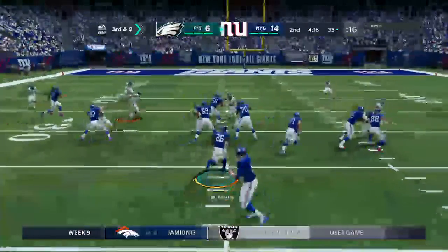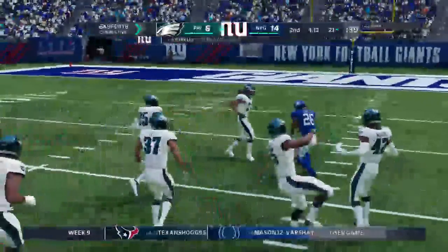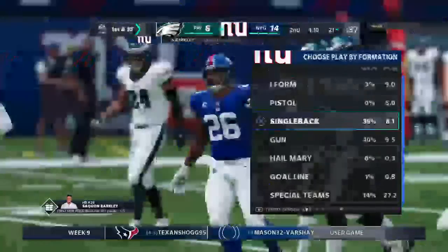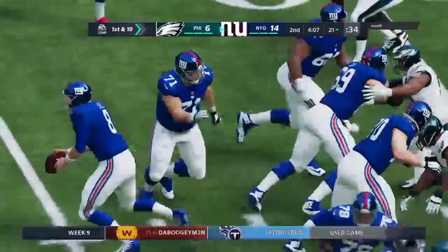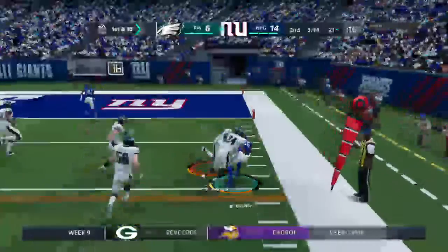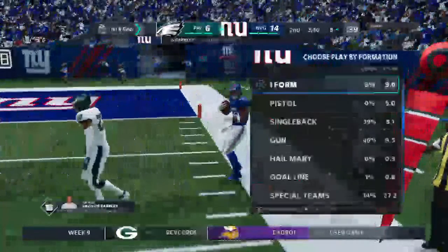Here's 3rd and 9. Now Saquon Barkley. And he's got this down almost to the 20 before he's dropped. 1st down for the Giants as they pick up 12. For Barkley. And they've got it inside the 10 at the 8. Another nice gain, 13 yards that time, and another 1st down.